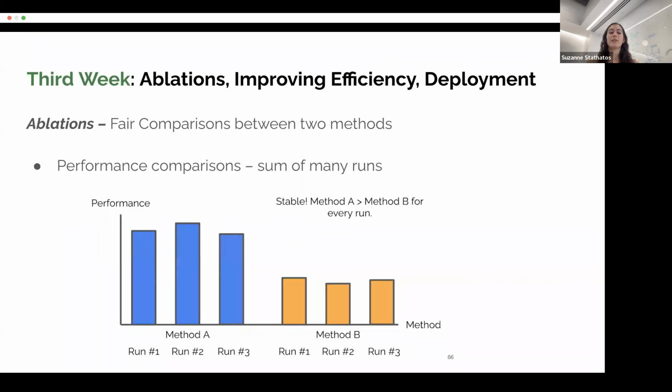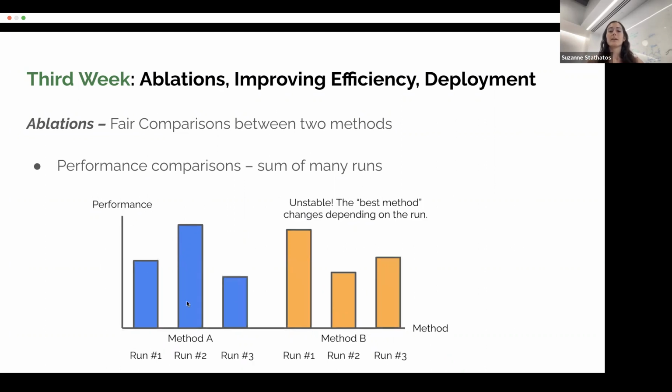You also want to make sure with ablation studies that you come up with an average. So if you have method A, you run it 3 times, and you have method B and you also run it 3 times. And in this case, method A always beats method B. But you can also have method A, which does okay the first time, does really well the second time, and then does worse the third time. And then method B, which sometimes does better than method A, but not always. So it's hard to compare these two methods, given that their performance is all over.